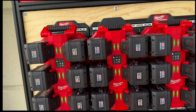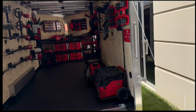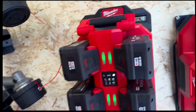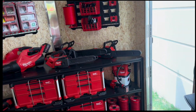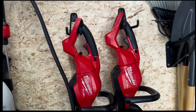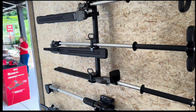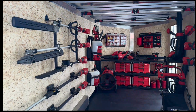So these are the new chargers. But what's really cool is now with these, you can direct mount them, which the other ones you couldn't. Obviously that one is pack out compatible. And then the dual chainsaw again, that's new. The new trimmers and the new sprayers. So for OPE, which stands for Outdoor Power Equipment, they are really stepping up their game.